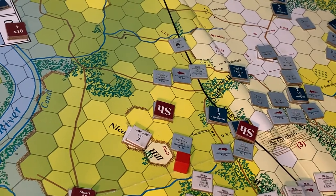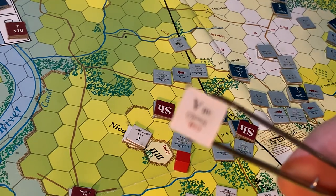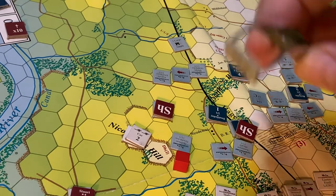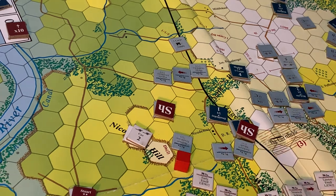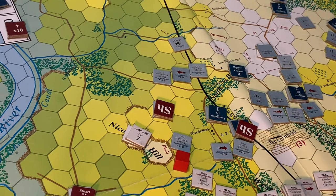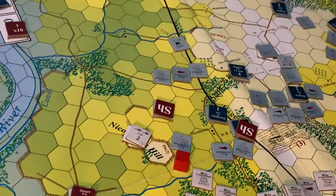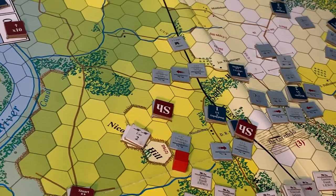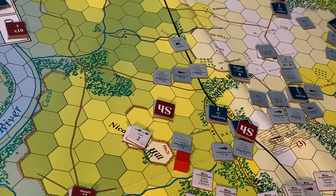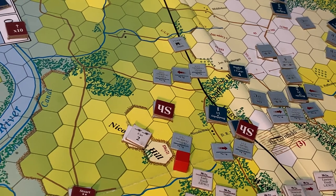Alright, so that's range of 2. This guy here is a 2 AB, so he can pour A down on that range of 2. That'd be a 2. All right, we rolled a 12. 1.5 becomes a 1.